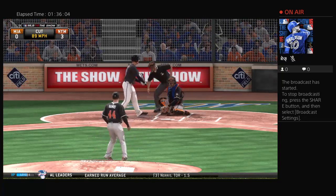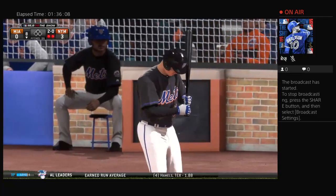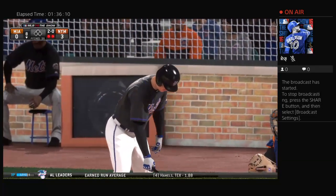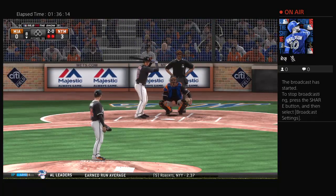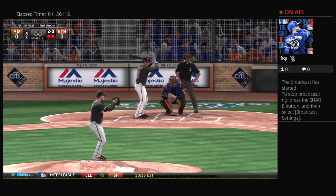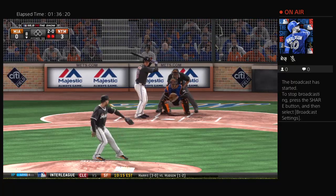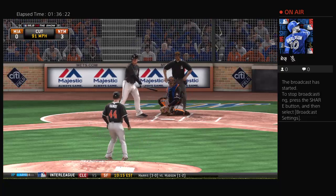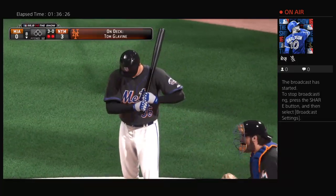Off the plate again, and it's 2-0. This is a guy up there that's not hitting a ton right now, but he can still work the count, and that alone can be beneficial to an offense. Here we go. 3-0 now. The figure he's taken now on the 3-ball count. Maybe even taking 2.